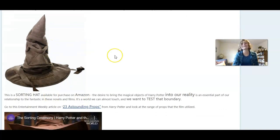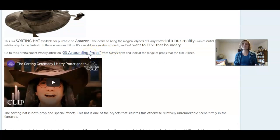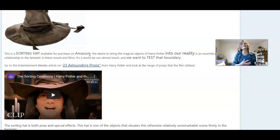And within those settings, they are then inserting both props and special effects, like the sorting hat. So the sorting hat is both a prop and a special effect, a computer-generated image, CGI, that is incorporated into Harry Potter. And in fact, that's one of the more seamless moments where the hat is both real and computer-generated and used to create this moment of the fantastic, where the setting itself then becomes a gateway into the magical because of the way an object that doesn't exist in our world is inserted into it.